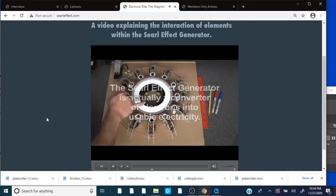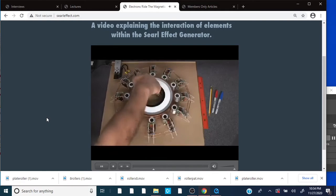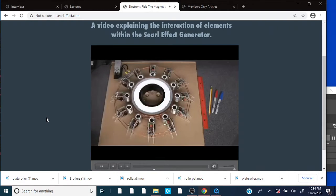So relatively speaking, it is positive here, negative out here. Air is ionized, the current draws in the back of the center, and you have completed the circuit.